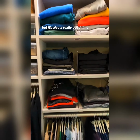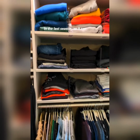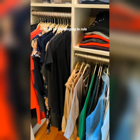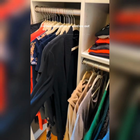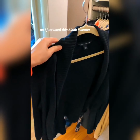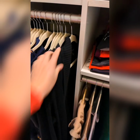But it's also a really good time to go through your items and see if you didn't wear it in the last season. So it can also be really good to take out entire groupings or stacks of clothes to see what you really need to keep. It can be challenging to rule certain sweaters or clothes out of the lineup because we do live in Wisconsin and layers are key. So I just used this black sweater recently, so I'm going to keep it.